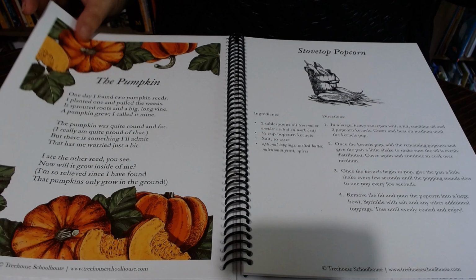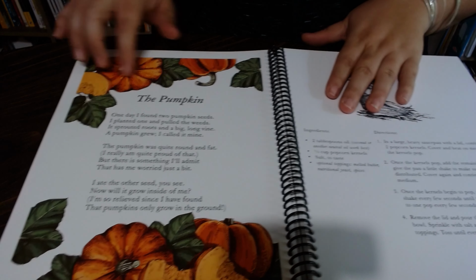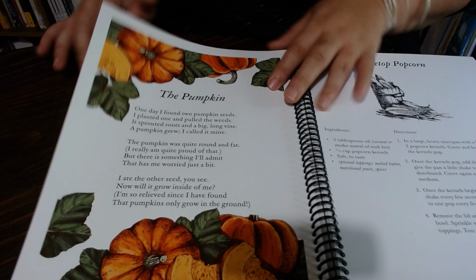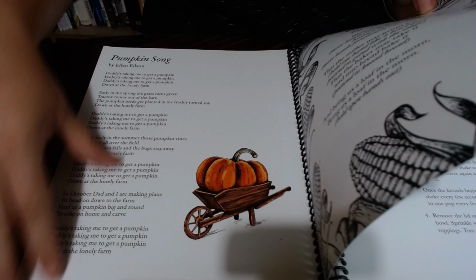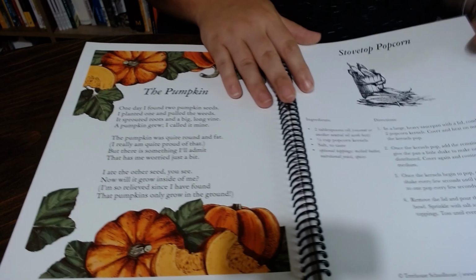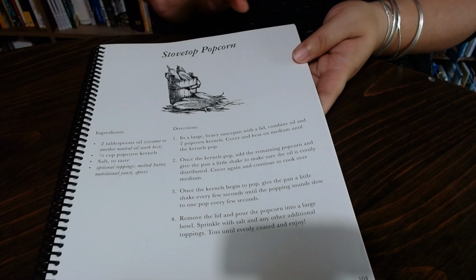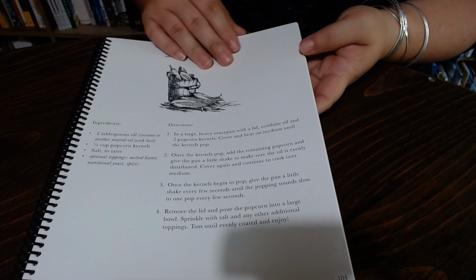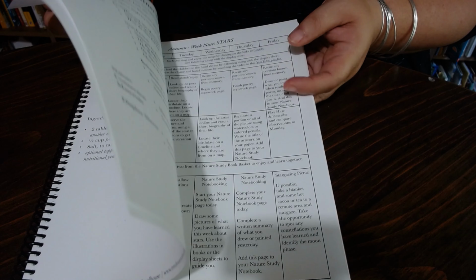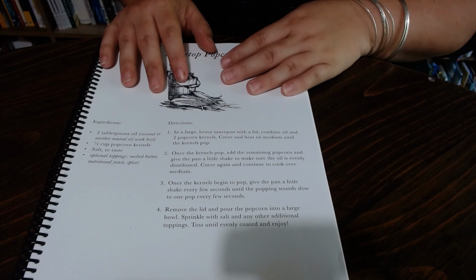Here I go again. Sorry, you guys. So here is your poetry, I believe. I'm not sure. I'd have to look back at our guide. I think that is the poem. Yeah. Here's your poem. And then finally, this particular week has a recipe, which I love. Oh my gosh, if we had a recipe for every week, I would just be falling over myself. I already am falling over myself because this is wonderful.